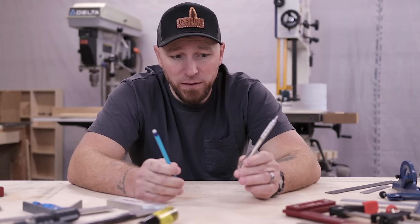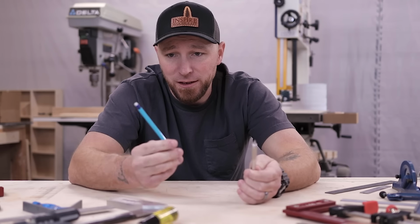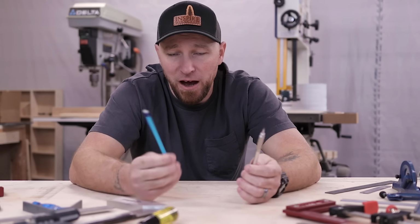This is a Graph Gear 1000. I actually really like this thing. The issue is this is like 10 or 12 bucks, and like I said, this is like 50 cents. You could probably get these in packs of dozens and have them laying around the shop.